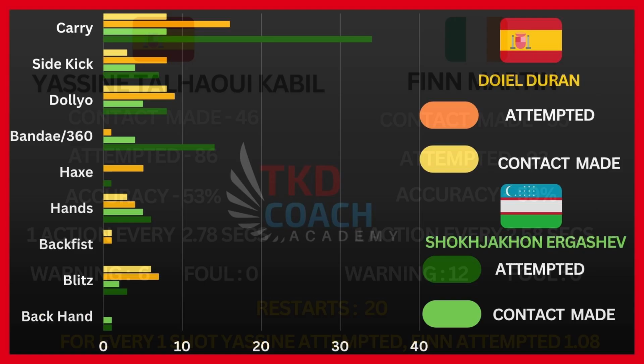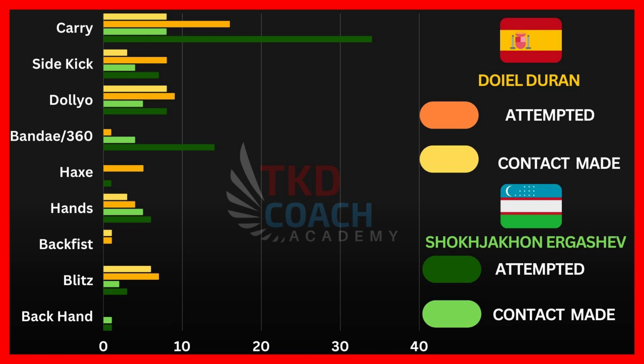And then we stayed within that division this week, and we had a look at another Spaniard, Doyle, up against Ergashev from Uzbekistan, and we saw a really big variation. For me, the story of this one is that there's that top bar where we look at the carry, and then there's the 360s and bandes. In that top bar, we can see that Ergashev is using that carry not to really pressure a score, but to create movement and maybe create a little space. There's almost no return on that carry in terms of making contact with it. It's not going to be a scoring shot, but it is allowing him to do things like the next one, which is the 360 or the bande. So once there's a little space created, it opens the opportunity to spin.